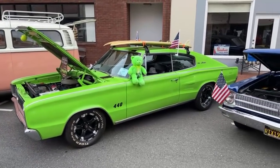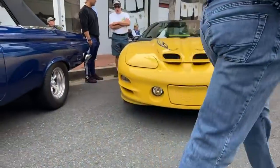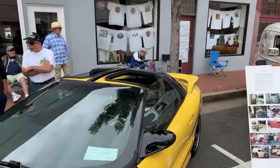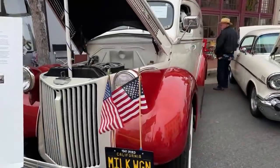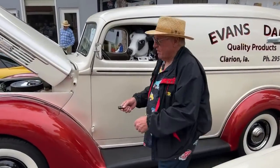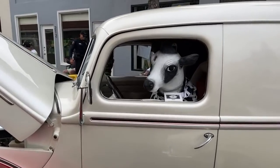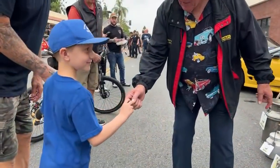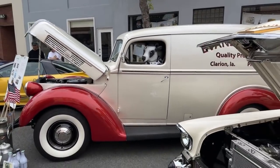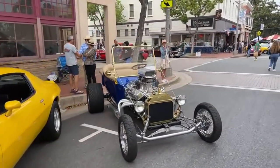This thing's loud. Very, very cool. Some more Mopars. A little Ram Air action. Oh, T-tops too. Huh? We even got dairy action. Milk wagon. There you go. It goes moo. We got to do this one here. Push the button and listen to what the cow does. Listen to what happens. Funny stuff. The things that you entertain yourself with at the car shows, huh?